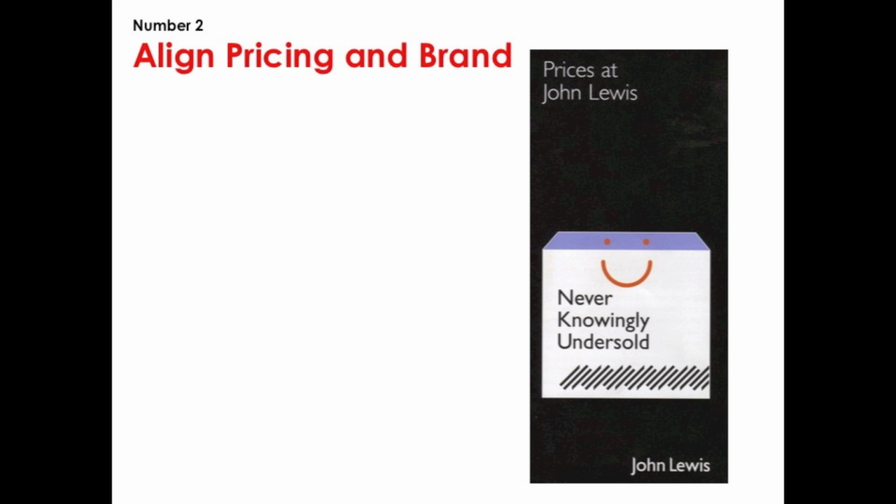Number 2, aligning price and branding. Here's an example of a company that's done what the foregoing Mercedes-Benz advertisement did not. They've aligned their pricing and their branding. John Lewis is an upmarket UK retailer that maintains a pricing strategy of never knowingly being undersold. With this positioning, they are saying they will match every retailer, upmarket or otherwise, on pricing. Their price guarantee is appropriate for their brand and market positioning.